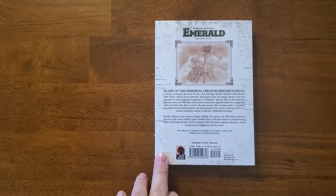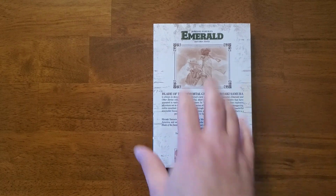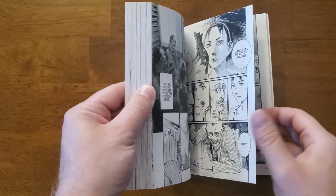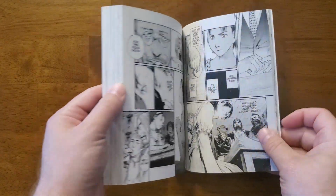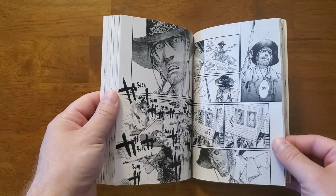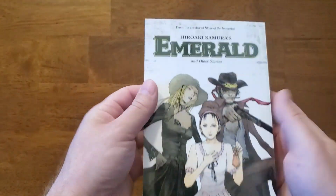And this looks like a really enjoyable kind of Western. You don't get a lot of Western style manga. As you can see, some really detailed, great art in this. I'm looking forward to checking this out in really good shape. We've got Emerald.